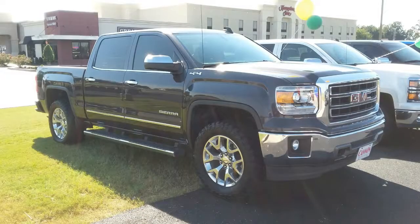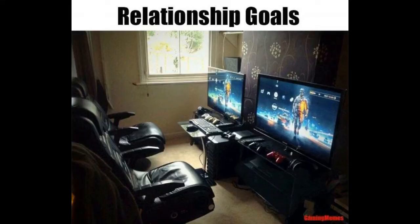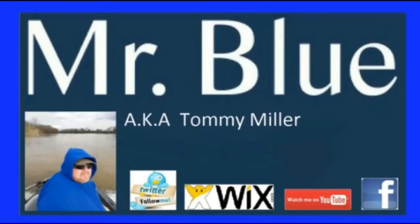But yeah, that's my dream truck right here, y'all. I wish I had that truck. And this is my dream video setup. I wish I could get my room to look like that.